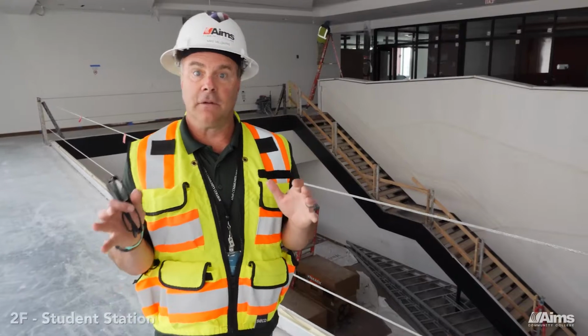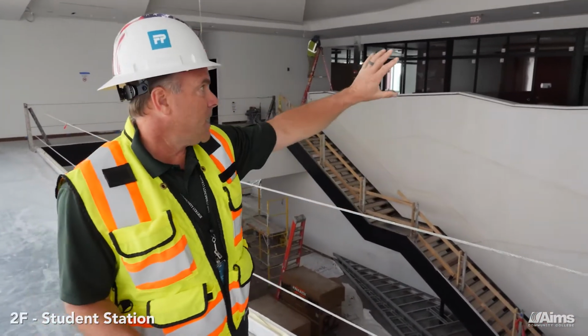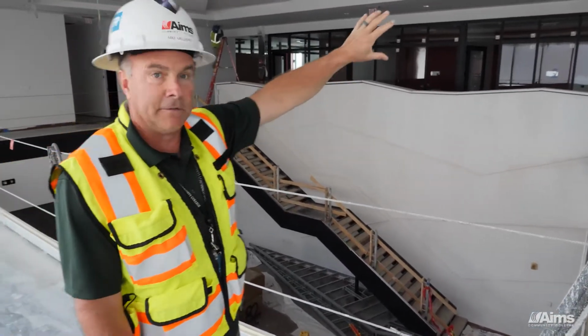So here we are on the second floor. Right behind me is going to be all glass railing. There's those demountable partition offices that we talked about a little bit. In this case, this is an advising area.